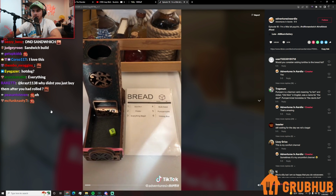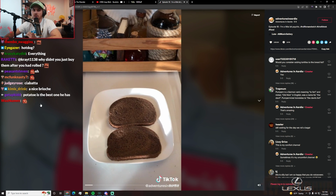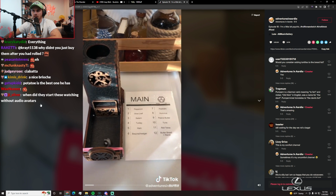Slide it up here. 5, pumpernickel. Okay. Here in the U.S., this dark rye is what we call pumpernickel. Pumpernickel, a good bread. Just eat it. Roll for main course.